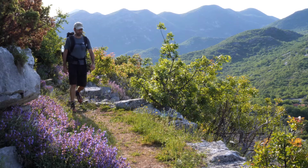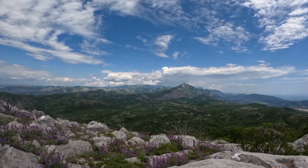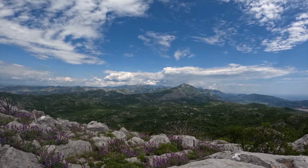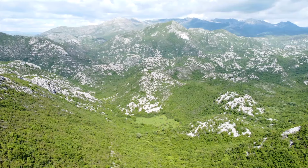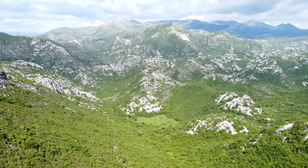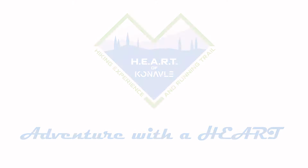3 days of stunning nature, nice vistas and peaks, jungle. Come and hike the trail. I mean, Dubrovnik is like 30 minutes from here. What are we talking about?